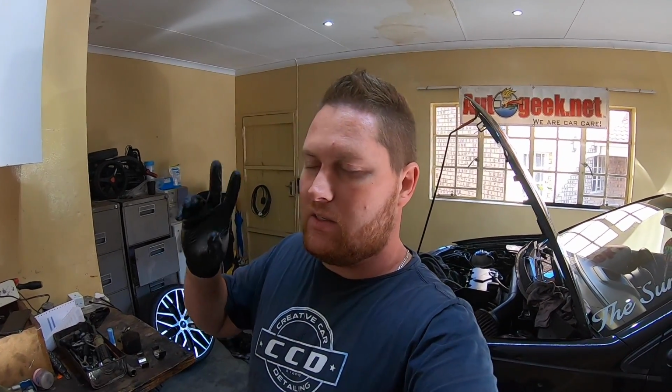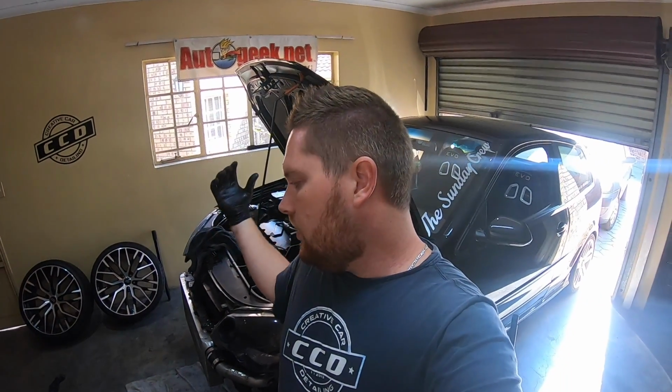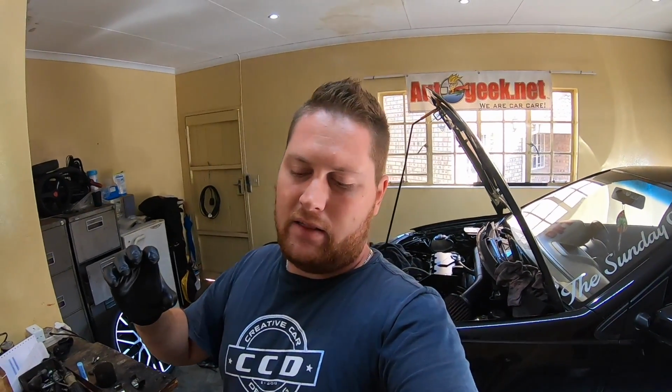Just a quick background check. When the injectors started giving me issues, the one on number 3, the value was off by a lot. So when I opened up the sump, I started looking at cylinder number 3, and that's where I heard the slap. That's the noise that we heard.